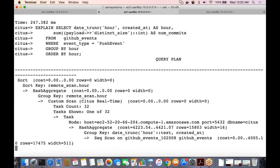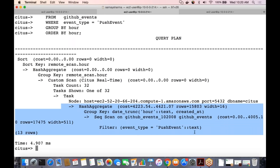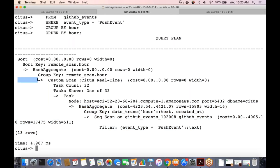And as I mentioned, Citus is an extension, so it hooks into the explain mechanism to show you what it is doing underneath the covers. This is your standard Postgres. If you were to run this query on Postgres, this is what you will see: a scan of the table, then the grouping and the final sorting. But this part is what Citus is adding.